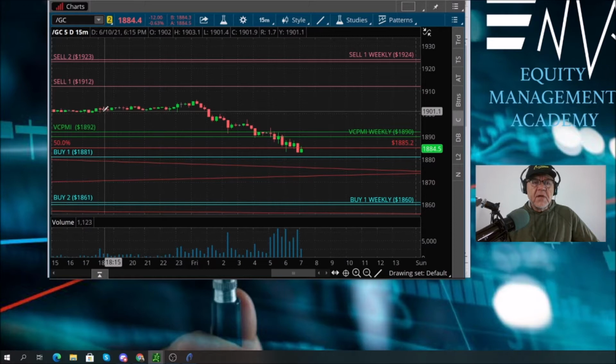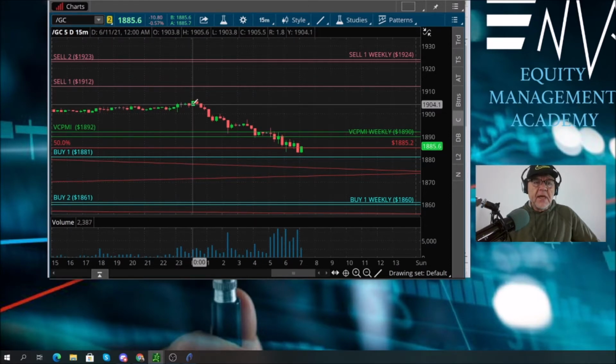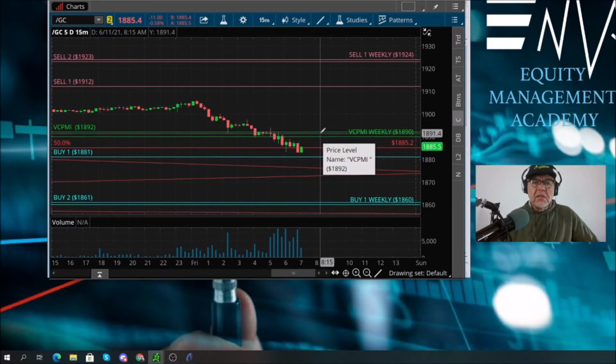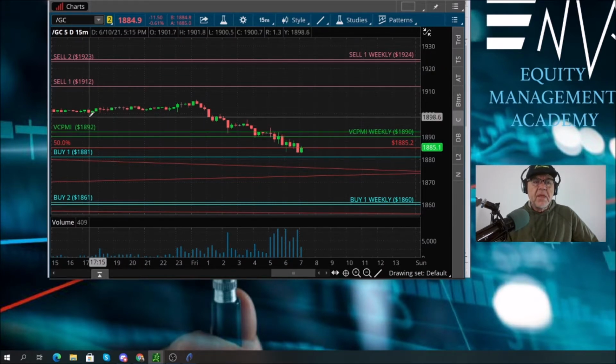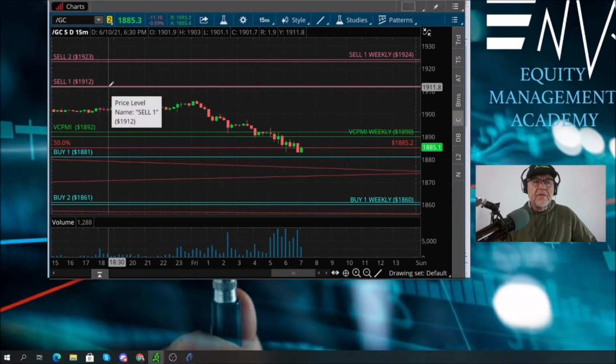As we take a look at the market here, particularly on the Globex, it traded above the average, the daily average of 1892, and that essentially put the daily and the weekly market in an uptrend, with the weekly activating a target of 1924 and the daily a target of 1912.